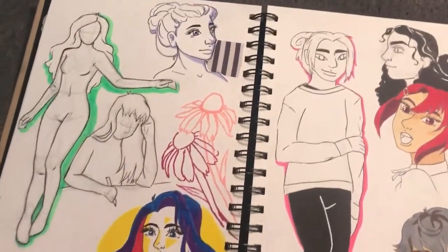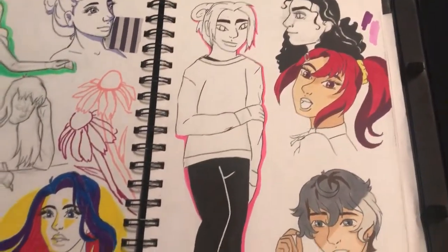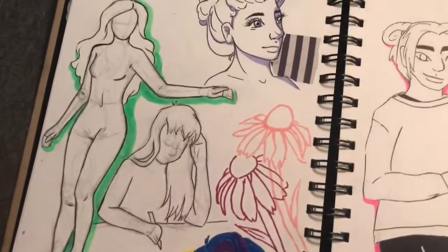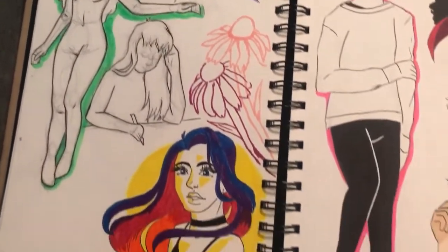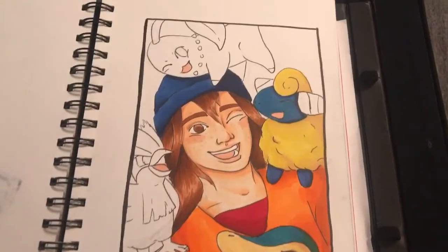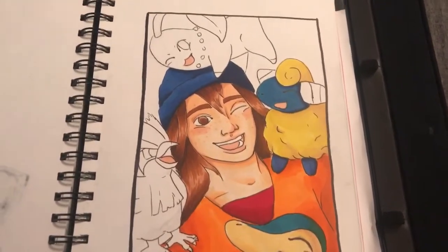This is just one of those pages where you want to fill space in your sketchbook, so these are all random things. I also wanted to practice different techniques with color. This is a redraw that I never finished of me with my original Pokemon team.